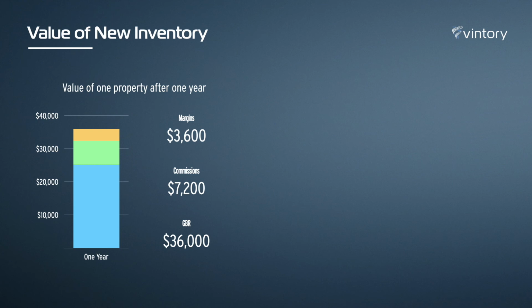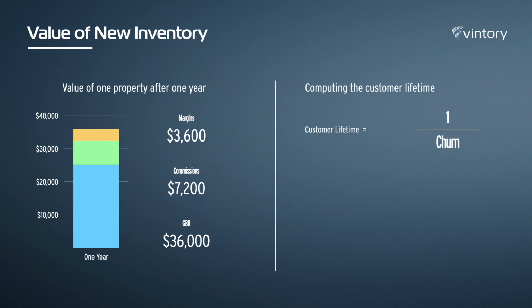Some owners may stay in your rental program for a year, but some have been in your rental program probably since you started, for 10 plus years. So to calculate that average, you come up with your churn. To compute the customer lifetime, you take 1 divided by your churn. Churn is the percentage of inventory you lose in any given year. So if you have 100 properties in your rental program and you lose 10 this year, your churn is 10%.